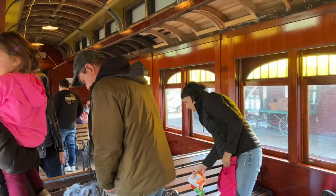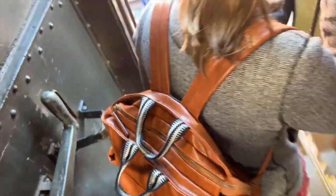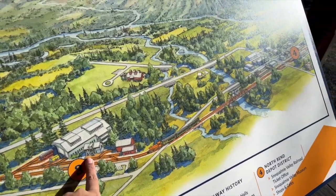Indoor and outdoor museum for the train enthusiast. We are here at Snoqualmie town, went to waterfall and then museum to North Bend.